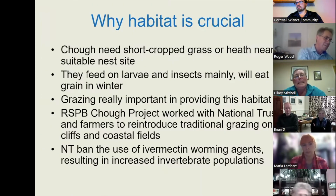And finally, I said habitat was absolutely crucial. It was the main reason they went extinct in the first place. Chough need two things. They need short crop grass or heath, and it needs to be about 300 metres from a good nest site. They're not carrion eaters or predators like crows and ravens. They feed on larvae like leatherjackets, insects. They'll raid ants' nests for the grubs. They will eat grain in winter, and they have been known to eat cake occasionally. They're not daft. If people are putting food out, they'll work it out.